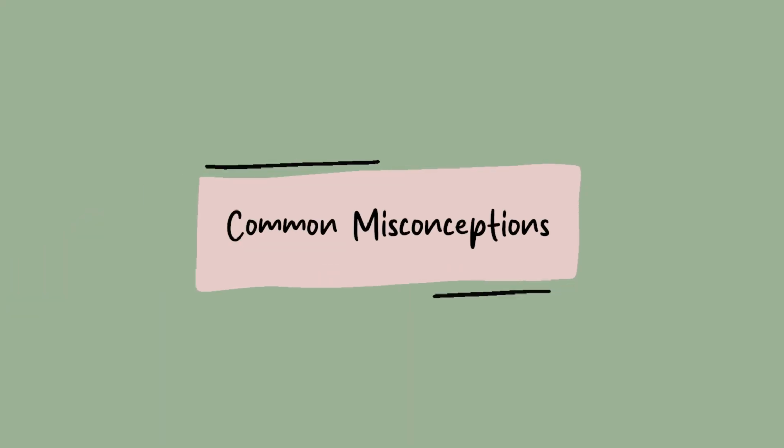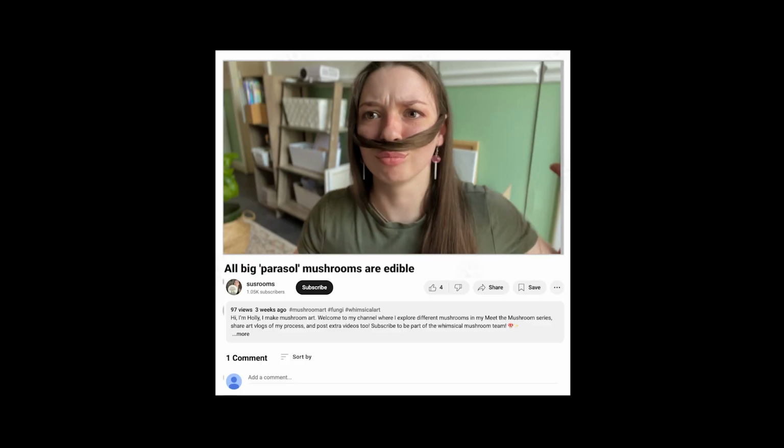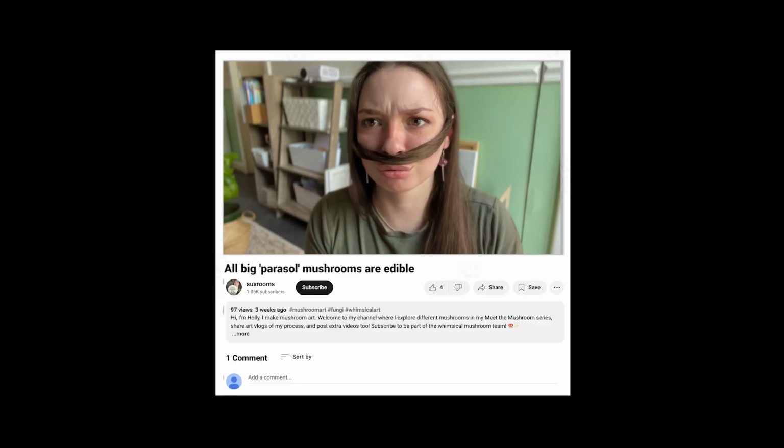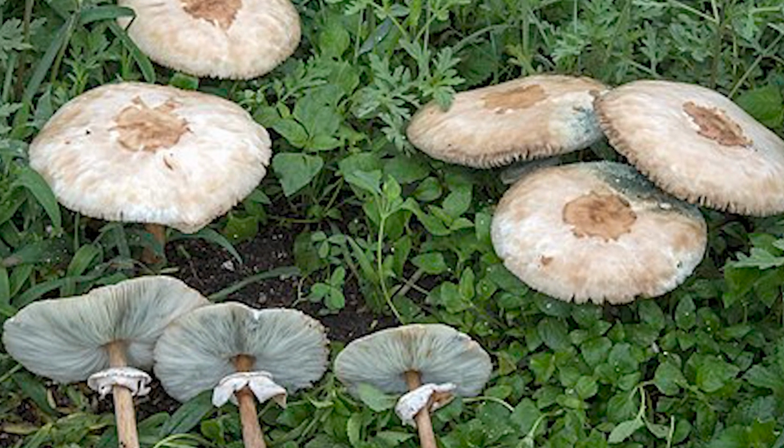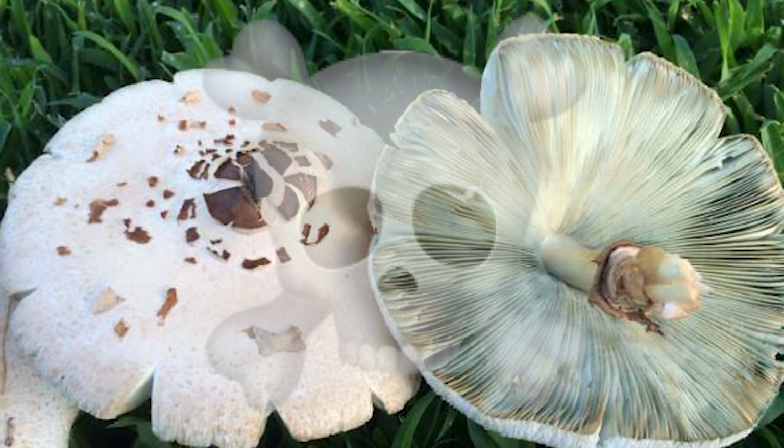Now let's get into the misconceptions about this mushroom's safety. All big parasol mushrooms are edible. In reality, this is dangerously false. The green spored parasol, which is another mushroom, looks very similar and is highly toxic. We have to make sure that whatever kind of mushroom it is, we are identifying it properly and being extremely careful. Side note, it is important to check the spore print.